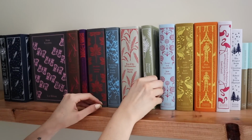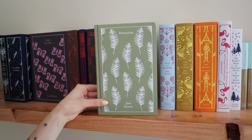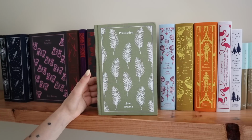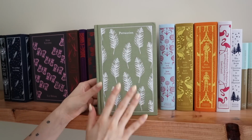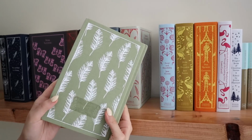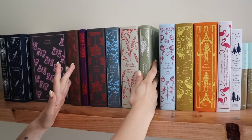And then the next one I have is Persuasion by Jane Austen. I read Persuasion a few years ago, and to be honest, I didn't love it, and I want to reread it because I feel like I would have a better appreciation for it now. But again, love this cover. I love the feathers, love the color. It's just gorgeous. So that's Persuasion. Again, we have the marking, which is so sad, but at least it's on the back.